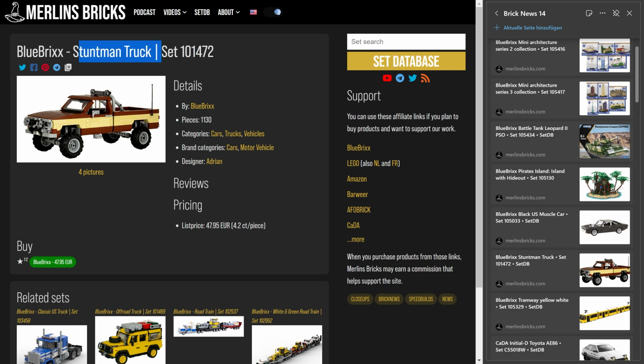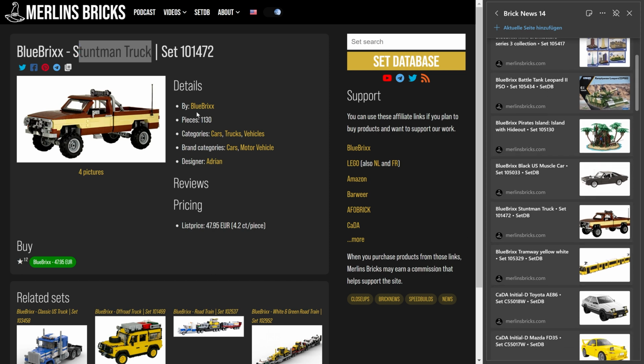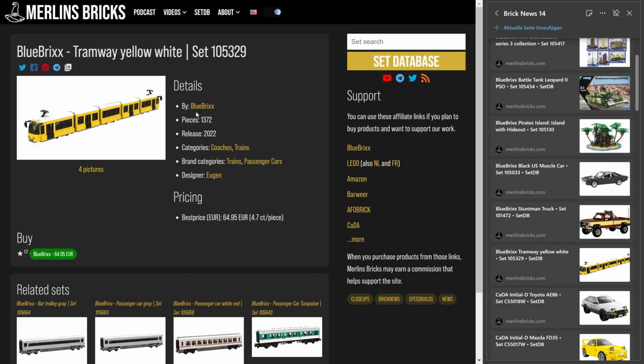Obviously, again, no license, but I guess we all know which TV series this one is from, the 70s, 80s, right? From a certain bounty hunter. But anyhow, here you go, the Stuntman truck, the 101 472, 1130 pieces, and BlueBrixx is asking for 48 euros. That's 4.2 cents a piece, and of course, again, including tax.